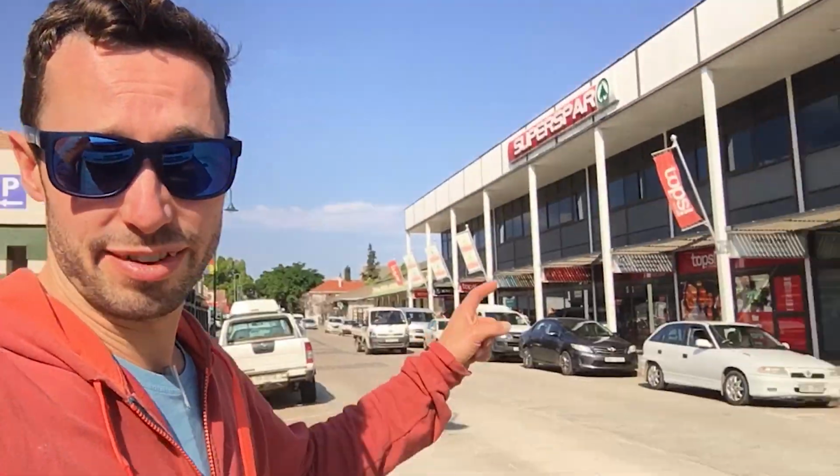We're in Clanwilliam. This is where you basically buy all your food and stuff. The main shop here is the Super Spar. So near, so far, also in South Africa, Super Spar. And it's just got like the biggest range of everything you need, really.